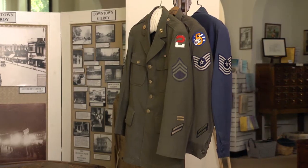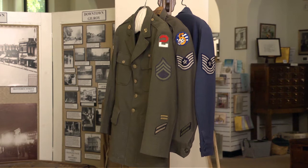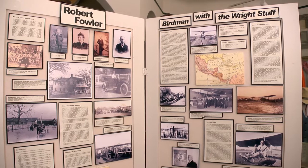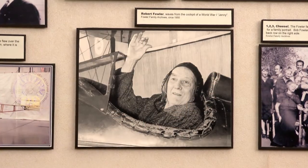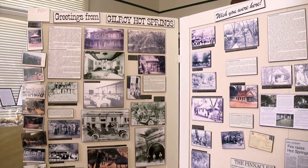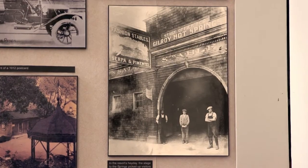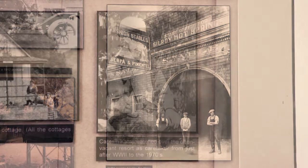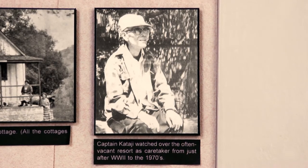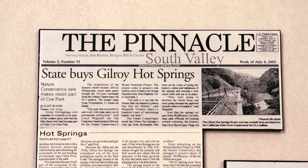Uniforms from World War I and World War II pay tribute to the men and women who helped secure our freedom. The next display features our local aviation pioneer, Robert Fowler, the second man to fly across the U.S. Another display shows Gilroy Hot Springs, discovered in 1865 and popular as a resort for the next 100 years. After World War II, the hot springs was a refuge for Japanese Americans returning from internment camps. Today, it is part of Henry Coe State Park.